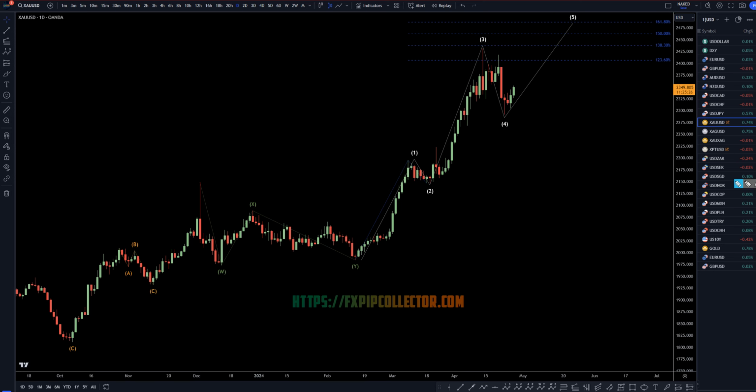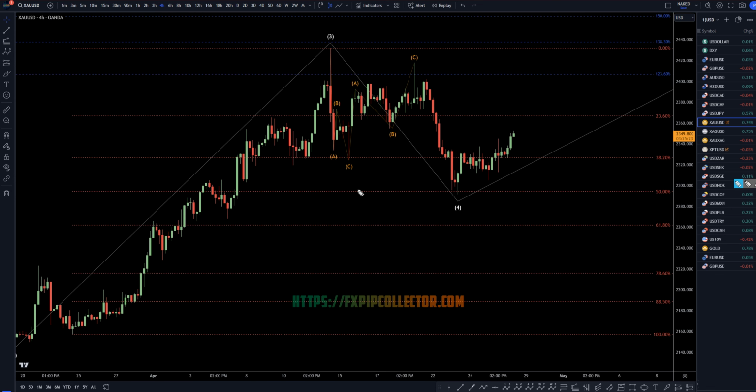So taking it down to the 4 hour time frame, it's not as impulsive up as I would like to see it, but it definitely looks like 1 down, 3 up, 1 down, 50% Fibonacci bounce. Definitely looks like the end of a wave 4. It's just not really that impulsive, but that may change this afternoon. To me, it looks like either a 1, 2, 3 or an ABC.